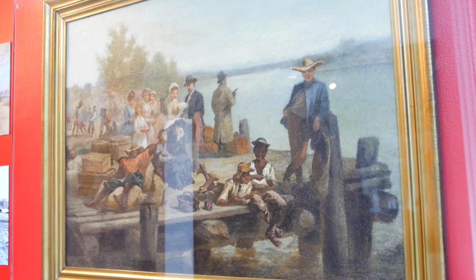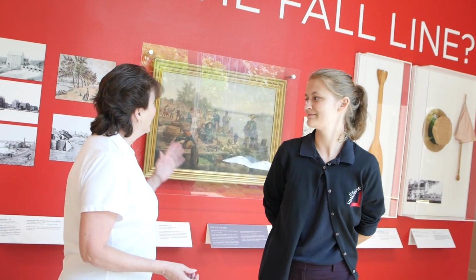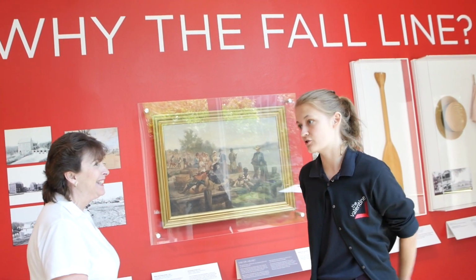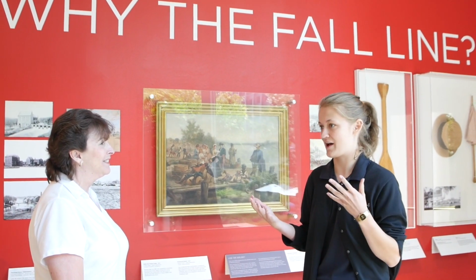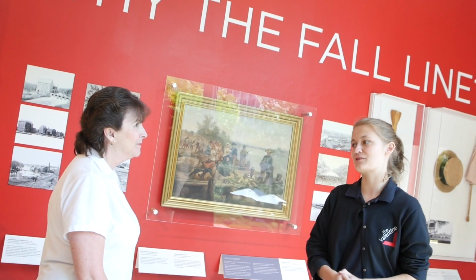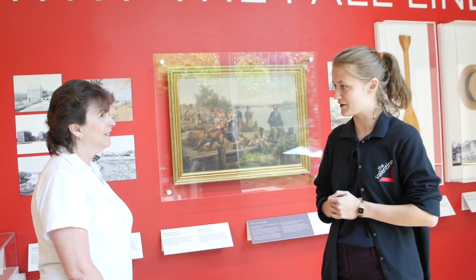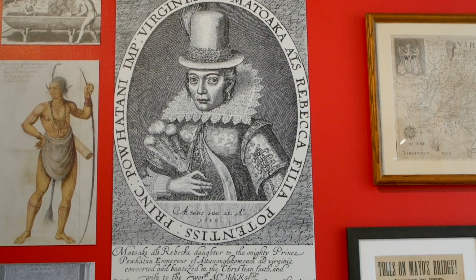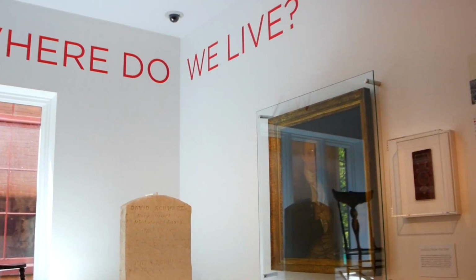Okay, so one of the main reasons people settled here in the Richmond area was because of our wonderful James River. And tell me about why the fall line. So the fall line is a geographical feature of the river. As many of you know, in the area we have rapids and rocks, and what that means for socially, politically, why a city would form here is that larger boats carrying all the stuff you would need can't get farther up the river. So at that point in the river is where many cities were formed, and on the James River that would be Richmond at the fall line.